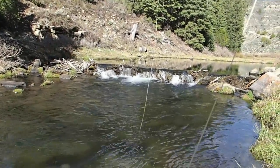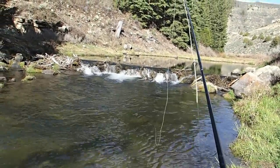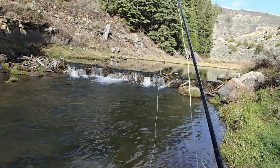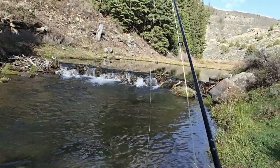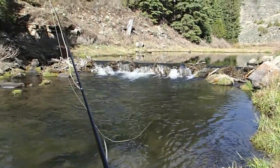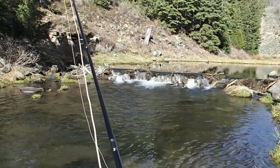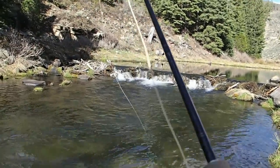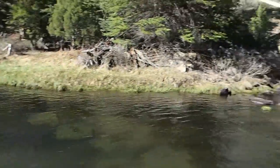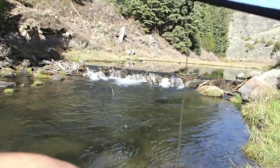We're gonna catch that bugger, whether it's on the dry fly or not. We're gonna probably catch him on a nymph if he doesn't come up for this. It's one thing about this kind of fishing, it's very, very visual. Okay. So we know they're not going to take this dry for right now. I'm going to put on that secret weapon. That's our zebra midge.